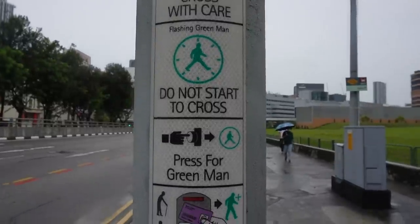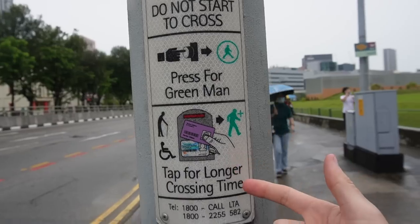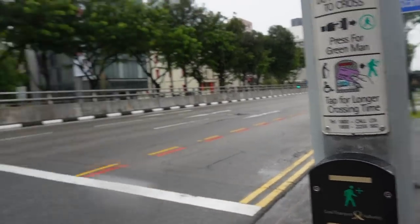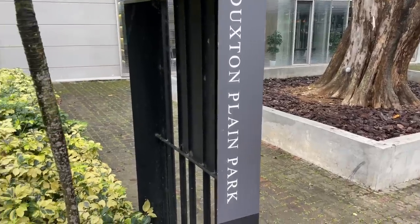This is actually really cool. So if you are a senior citizen or a person with disability, you get this card and you just tap it right there and then you have a longer crossing time. So you can make it across this one and the next section. We made it to Duxton Plain Park.